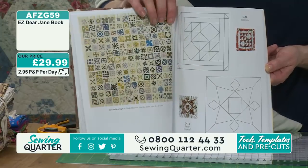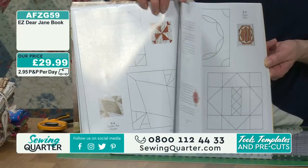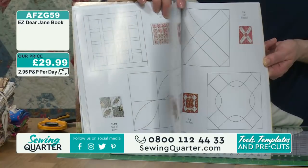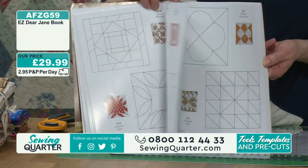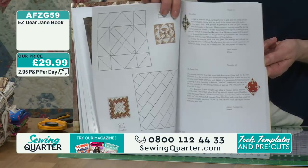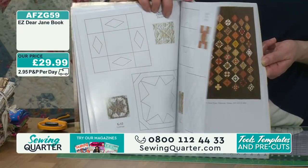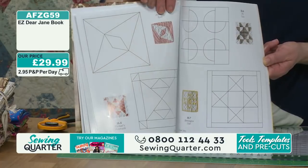And there are lots of quilters groups around the world that are creating Dear Jane quilts. It's really lovely. So you get all the templates, all the different ideas, whether it's piece, she says to use freezer paper, so I've got that for you as well, coming up. So freezer paper as well, so that you can do your applique pieces. There's a lot in here, absolutely steeped in history.